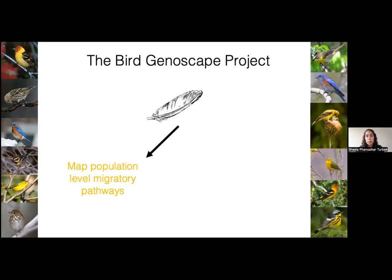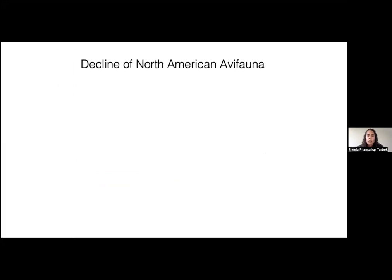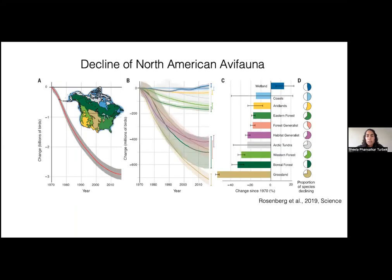Okay, so I'll start off by talking about how we map population level migratory pathways. And this work broadly revolves around figuring out where migratory birds that breed in northern latitudes spend the non-breeding season. And one of the reasons that this question is so important and urgent is because of recent widespread declines in native North American birds. So these figures were taken from a paper that was published in 2019, which used avian survey data to show that the number of birds in North America has dwindled really precipitously over the past 50 years, with grassland breeding birds experiencing the largest decline. And this staggering loss corresponds to about 3 billion birds that have disappeared since the 1970s.